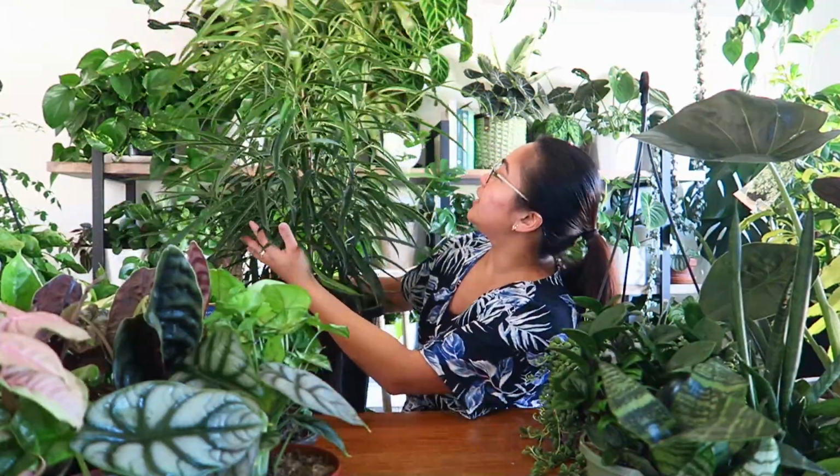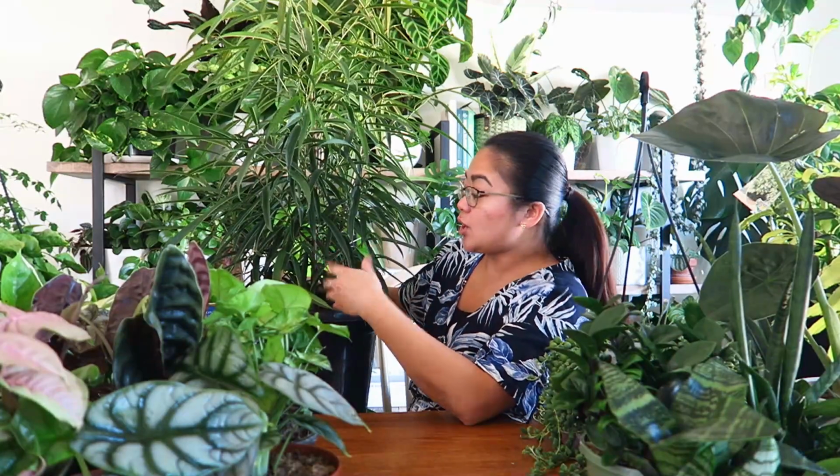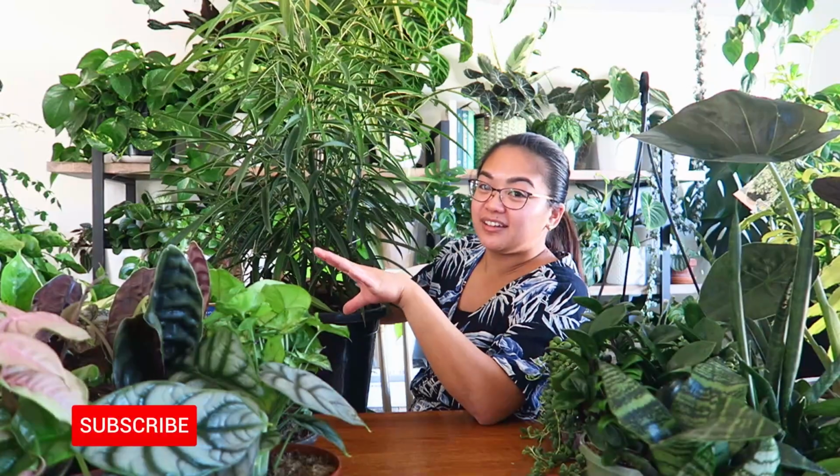Look how stunning this foliage is. I feel like it's very elegant and very architectural almost. So I kind of want to put this in a space or in a corner of its own where it can stand out and shine. So that's a little bit of a styling idea.